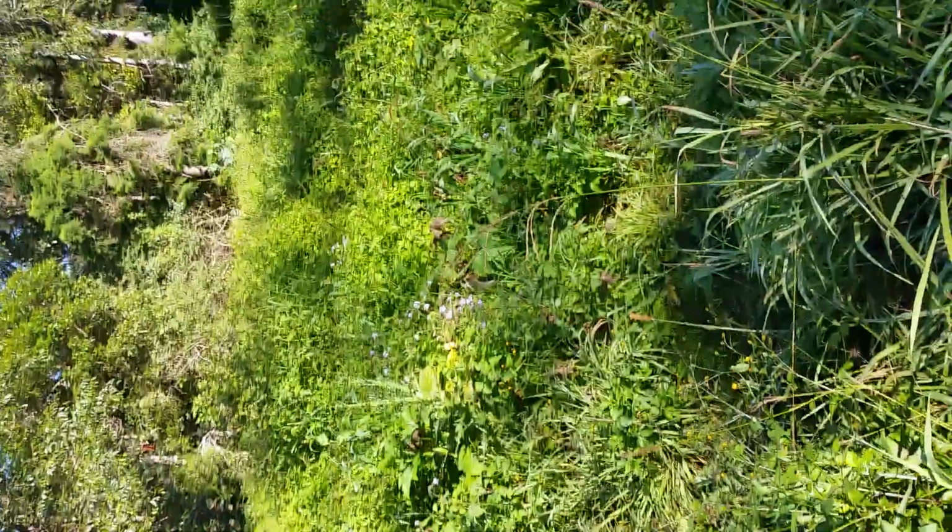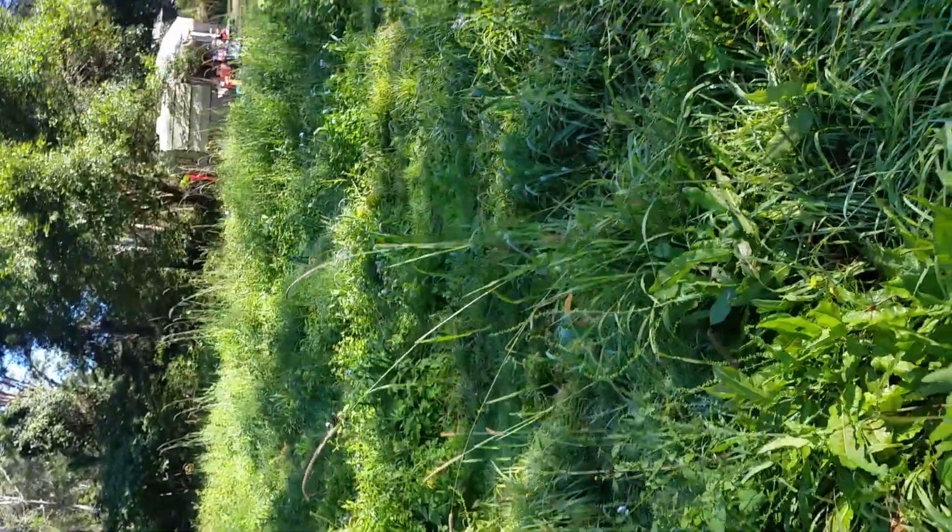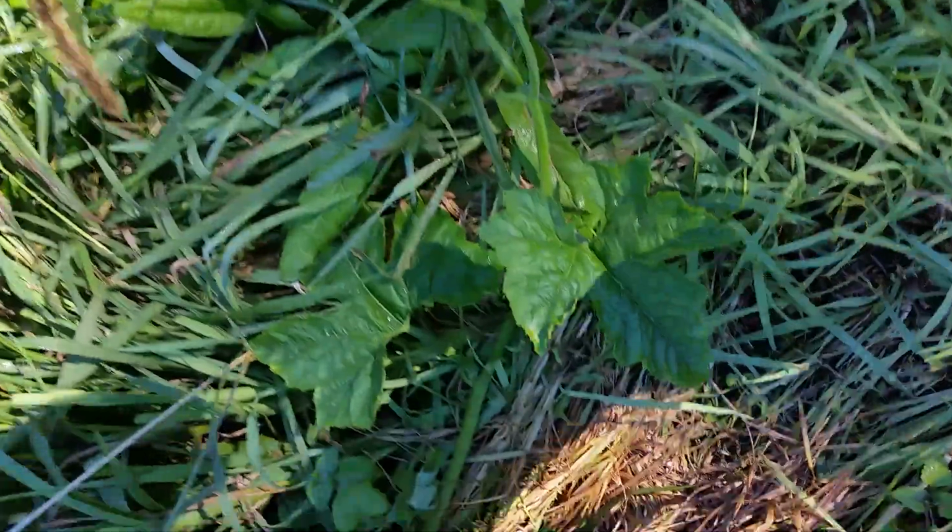This is our little pumpkin area. So we've got a massive no-till field of just wild pumpkins with oat and chickpeas. Pumpkin vine here. Yeah, this one probably not growing any pumpkins, but we've got pumpkins all back in through there. Queensland blues come along nicely.